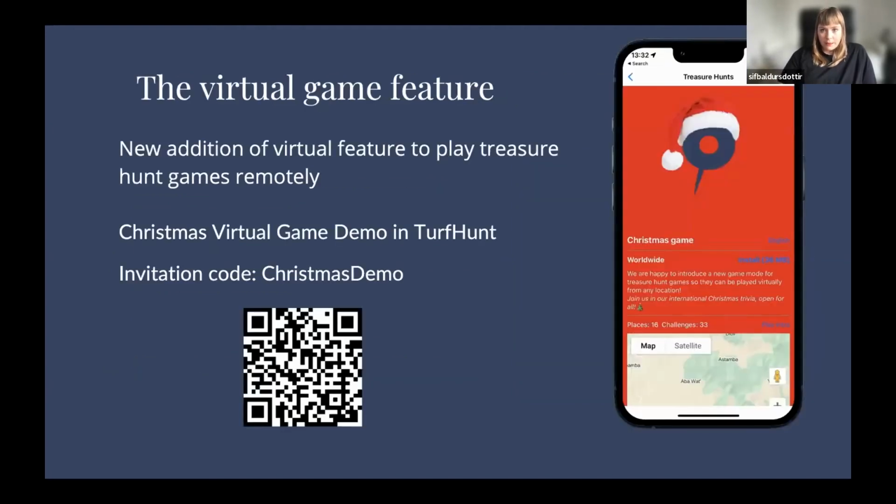Here I just added a demo because we have a new addition of a virtual feature where you can play treasure hunt games remotely. Usually we only had the option of having to physically be in the location for the content to be triggered, but now we also have a feature where you can click on a pin to activate the content manually.